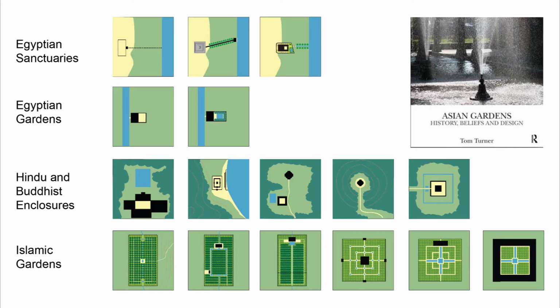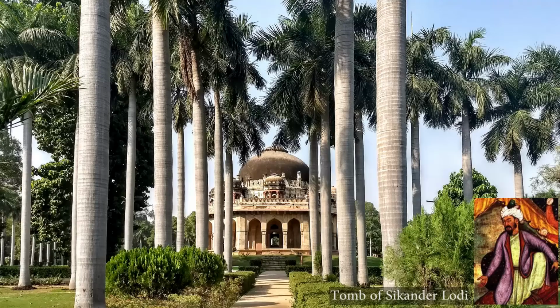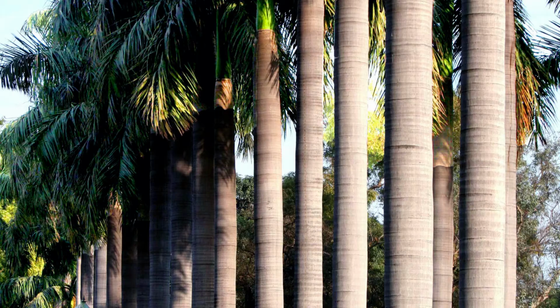For a tourist like me, the best gardens are more beautiful and famous than botanical. Here's what I like about them. The Lodi Garden in Delhi is an intriguing green refuge from the city's often not too clean air.